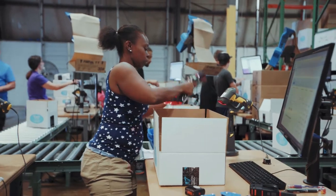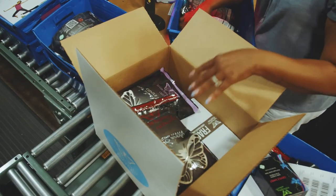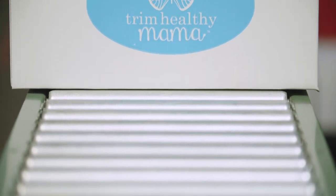So we've had 84 missed picks out of 360,000 individual picks. And that is a 99.98% accuracy rate. It's a reflection of my crew, it's a reflection of what we've built for the last 3 years. SkuVault is right in the middle of it.